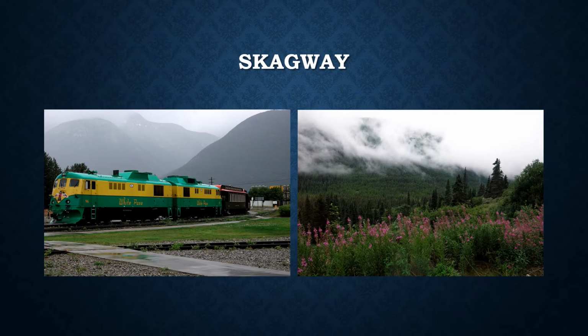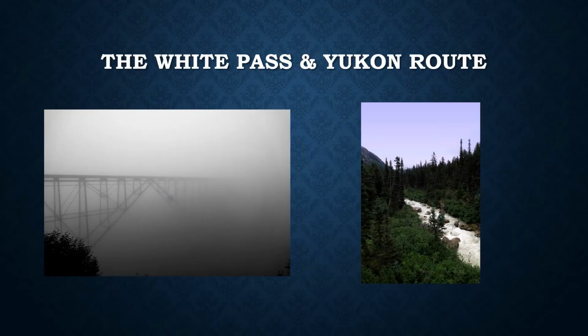Skagway was one of my favorite stops by far. We had the opportunity while we were there to take a ride on the White Pass and Yukon Railway and to do a White Pass Summit excursion. In addition to the railway, there was also a park outside town, as well as the town itself.